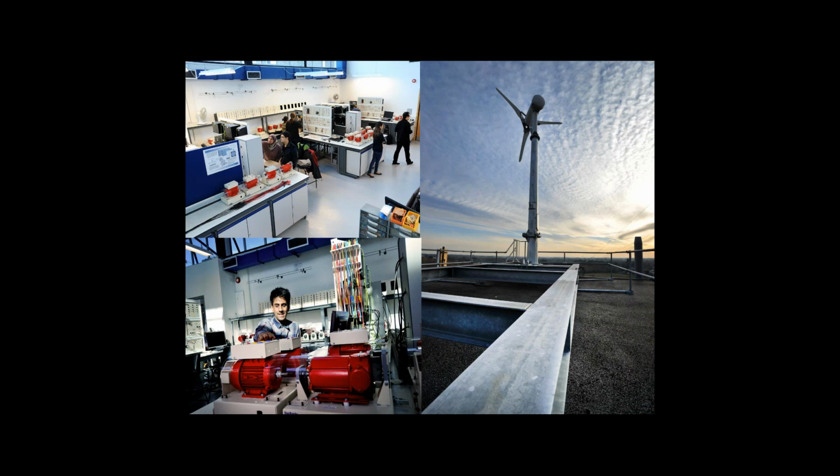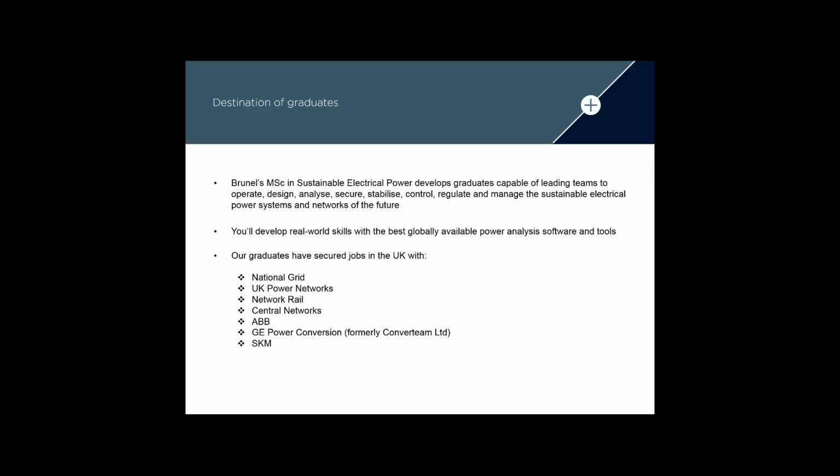On the right-hand side, you can see a wind turbine which is installed on top of one of the buildings at Brunel. That's basically a real generator that generates power and feeds data to data logging systems. The student will have access to this data in order to look at the power being generated, depending on the wind speed and the weather conditions at the university every day.